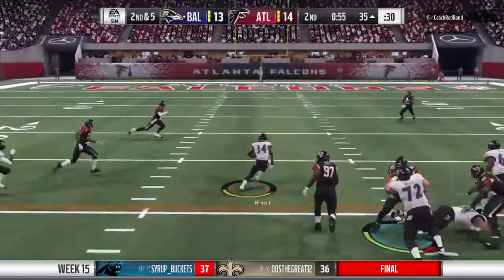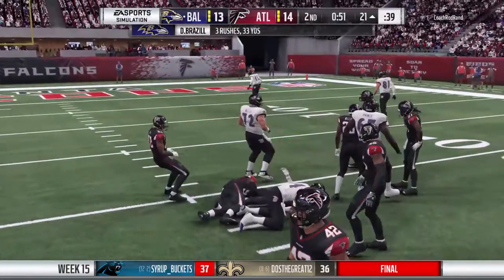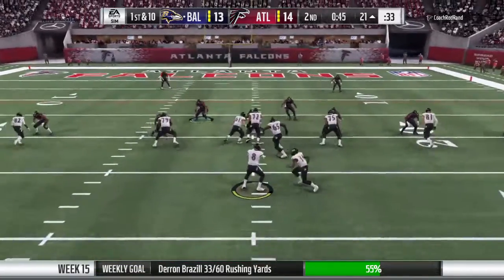They'll run it now out of the gun, and he's going to get this down near the 20-yard line. They get 14 on that one. That's good for a Baltimore first down. First down now, but the clock continues to move.